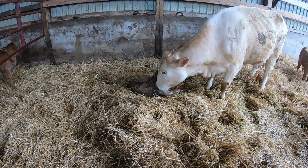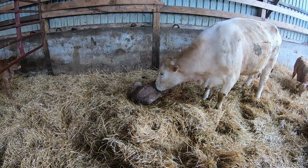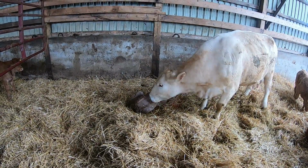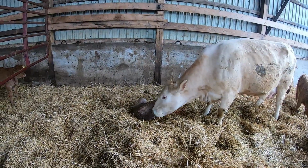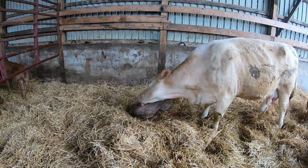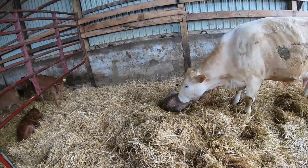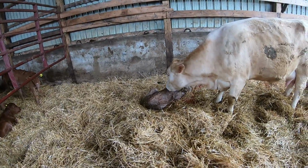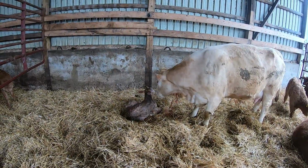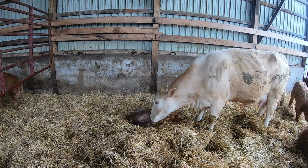Yep, nice fresh straw. About 45 degrees out. Didn't get dumped on frozen ground in a snowbank or mud puddle or minus 20 out. She's got lots of milk. I would think he'll be up in half an hour. So that took about 45 to 50 minutes start to finish. All right, we'll check back with her in 10 or 15 minutes and maybe he'll be standing up.